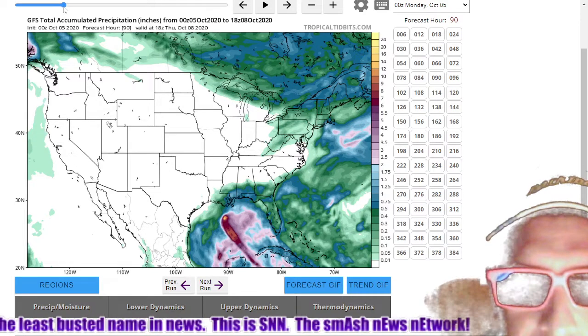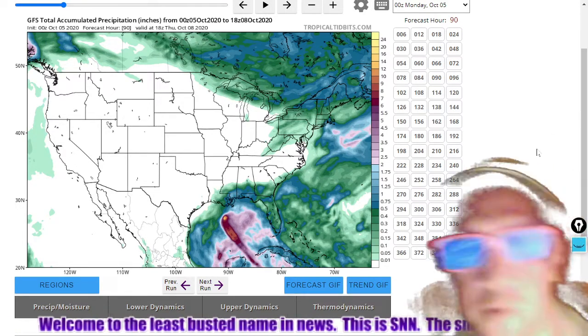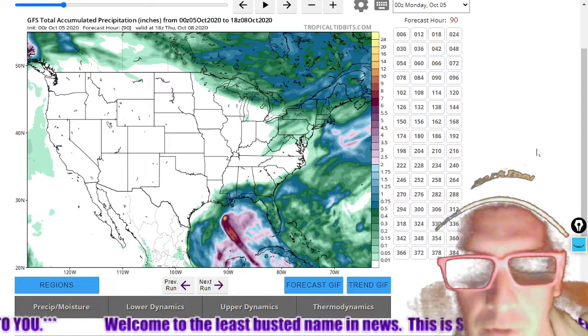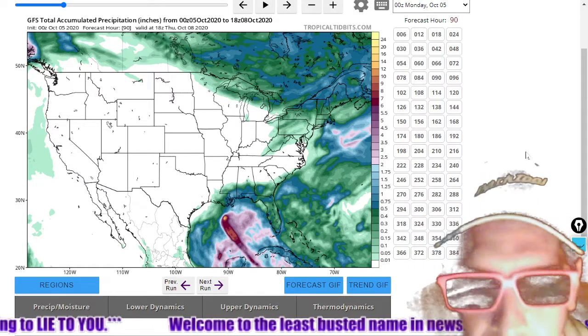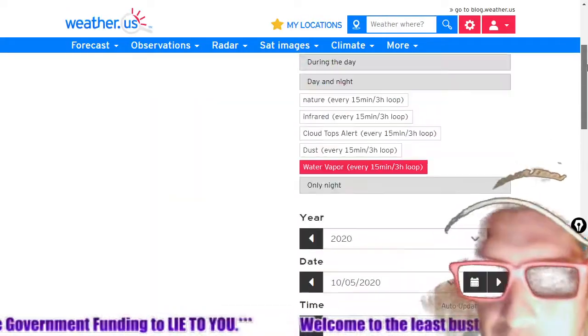There's the forecast through Thursday at 1800 Universal Time. So some rain going to fall there in southern Alabama, Mississippi, and Louisiana, most assuredly. Let's hope it's not like 12 inches.